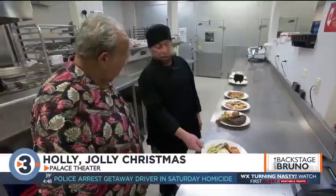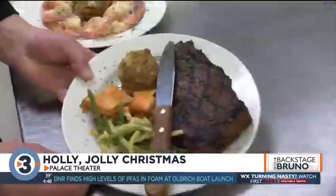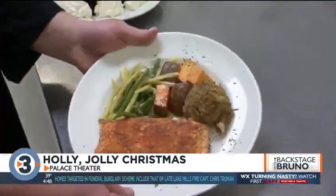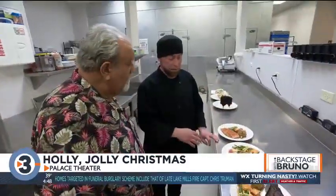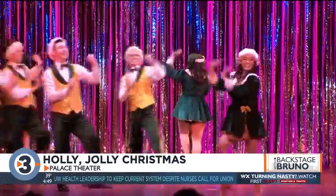Then also our customers have the opportunity to upgrade if they'd like. We have a couple different options here. This is a 12-ounce hand-cut ribeye. We also have a garlic shrimp scampi and a blackened salmon. The sides are all the same. They come with the dinner. The proteins are just a couple bucks extra. If somebody doesn't like the chicken cordon bleu, they're always welcome to upgrade.